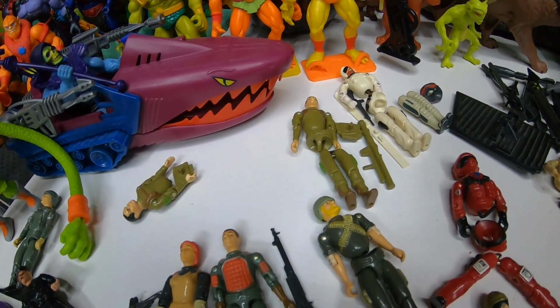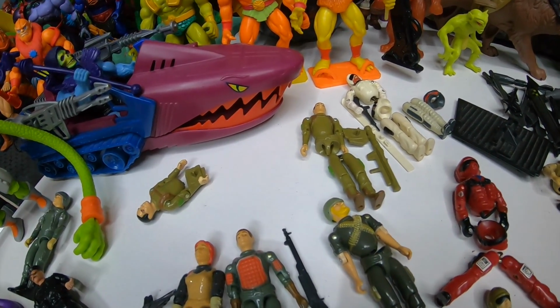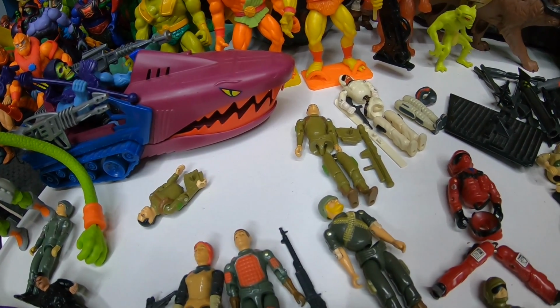I'll have to see, I'm assuming his helmet is around here somewhere too. But from previous lots, I have extra helmets and accessories and stuff to complete some of these early figures.